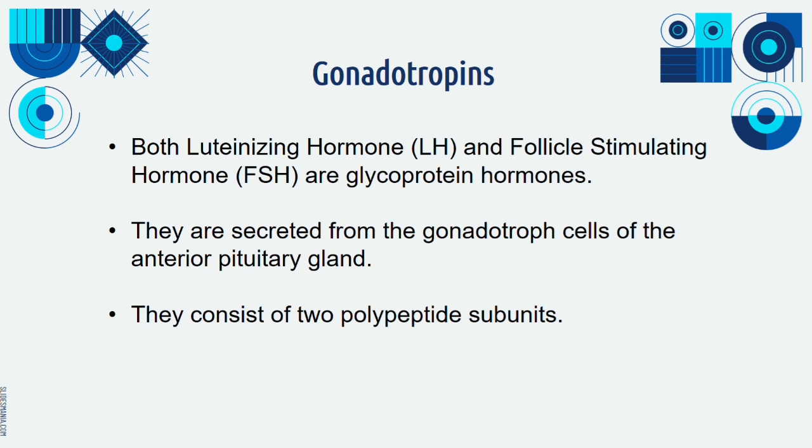gonadotropin surge release. HCG is produced only in primates and is synthesized by syncytiotrophoblast cells of the placenta. ECG is produced only in equids and is secreted from the endometrial cups of pregnant mares in early pregnancy. In males, luteinizing hormone acts on testicular Leydig cells to stimulate the synthesis of androgens, primarily testosterone.